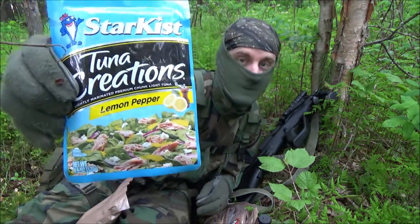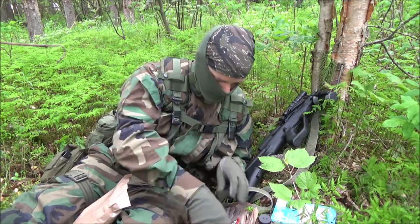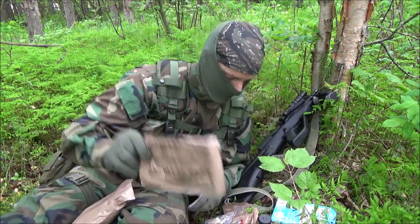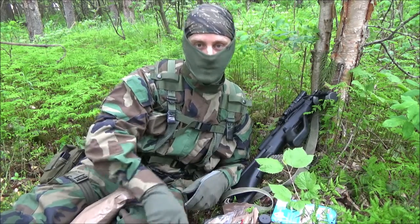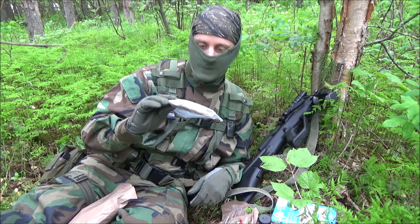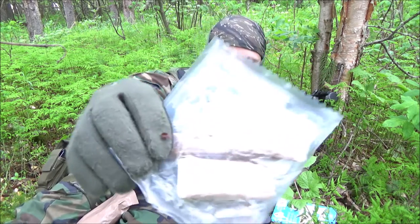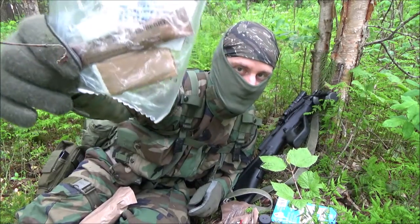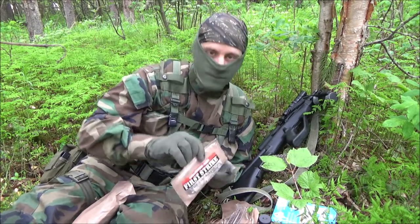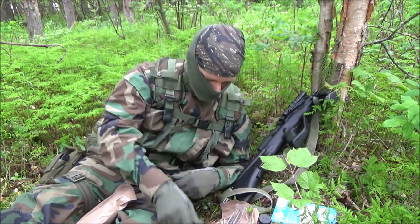Lemon pepper tuna. They went all out for us. Okay, gross. Plain tortillas. Woo. An accessory pack. We don't got coffee this time. We've actually just got raspberry drink mix in here. Woo. Alright. First strike bar, apple cinnamon. There we go. Starting to redeem itself.